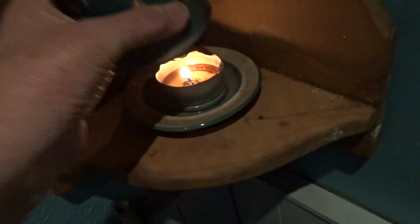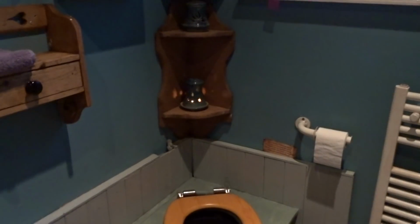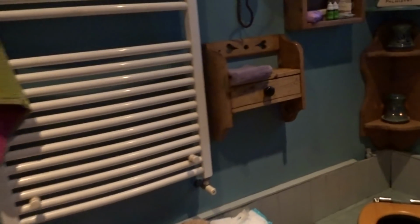And all this ceramic warms up. I'll just hold it by the bottom, it is actually quite hot. There's the candle in there. So, I thought that looks lovely there, just above the compost loo. And then this little one on the wall.